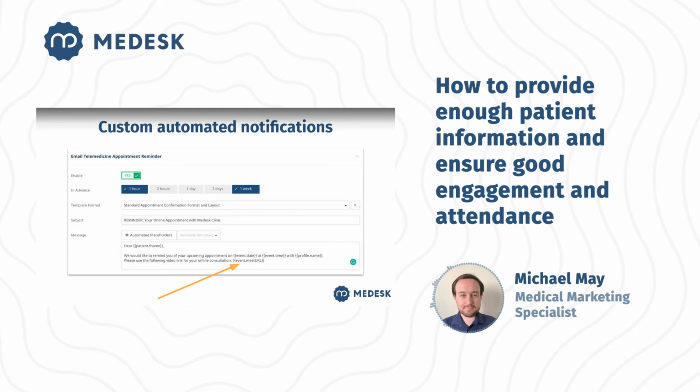And of course, they'd get the date and time and all the rest of it as well. So we just make sure that the patients have got as much information as possible without you having to do anything to really provide that. So once you've decided what message the patient should receive in advance, then all those messages will go out to the patients as and when they make bookings.